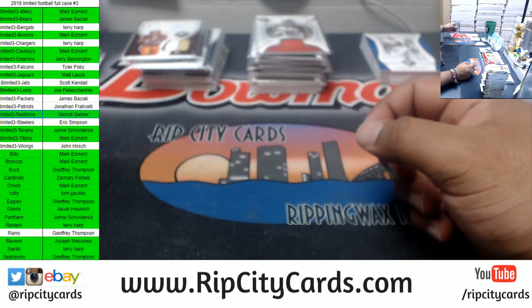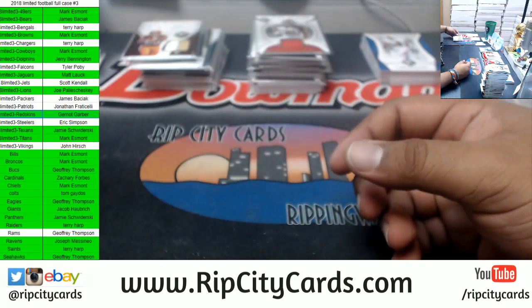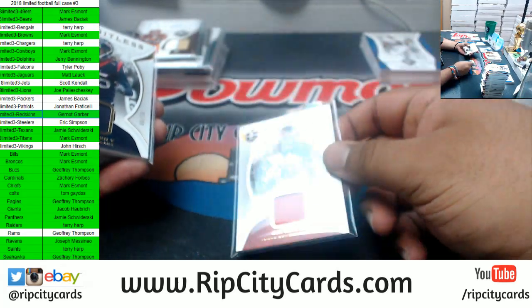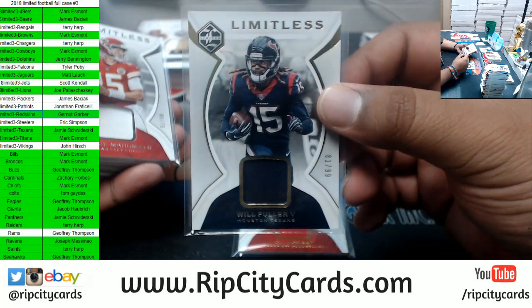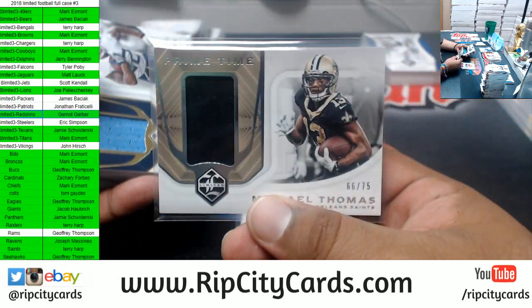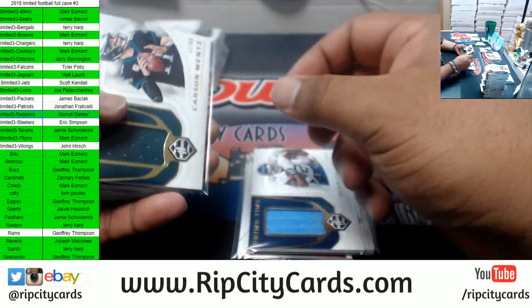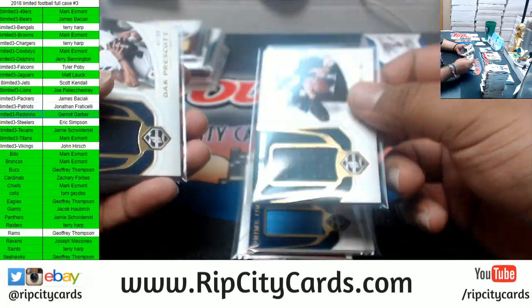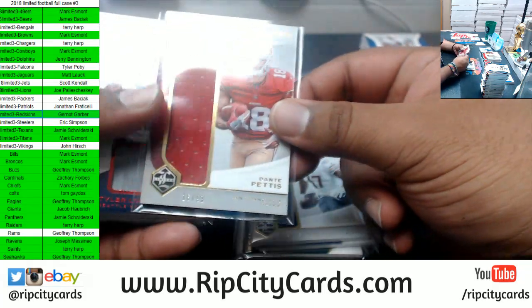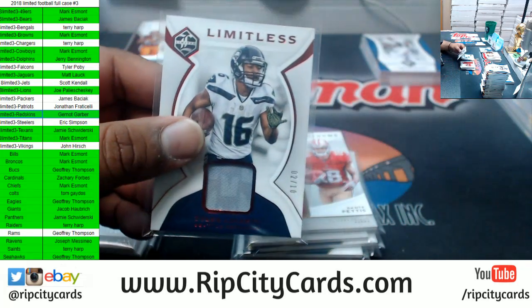All right, so before I recap it, well, let's just recap now. 3 of 5 Emmanuel Sanders Broncos. That's not considered a hit. Only 101s, patches and autos are considered hits. We got Howard Bucks, 99. Fuller Texans, 99. Mahomes Chiefs, 75. We have Thomas Saints, 75. Henry Titans, 85. Wentz Eagles, 80. Prescott Cowboys, 99. Miller Bears, 99. Pettis Niners, 99. Tyler Lockett, 2 of 10 for the Seahawks.